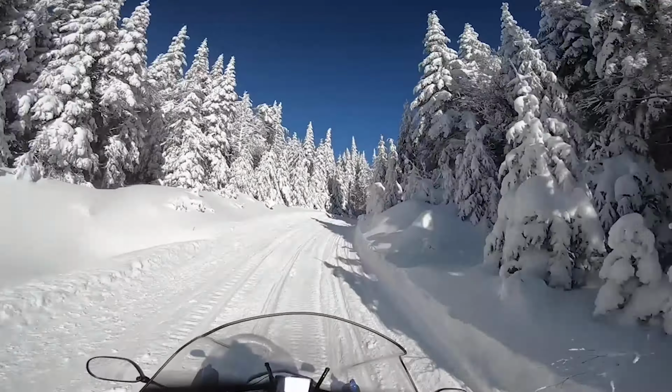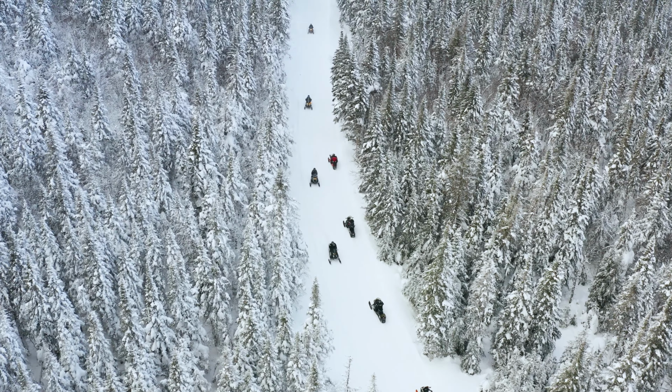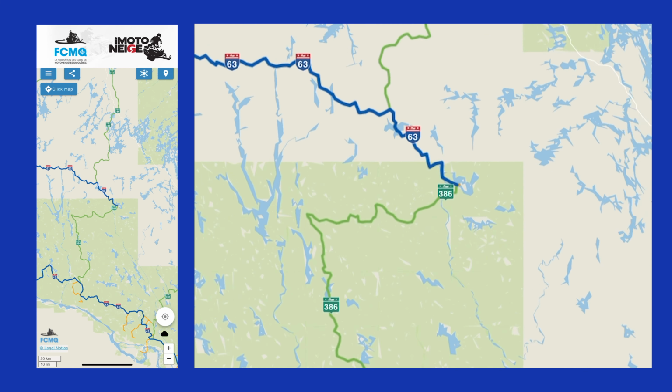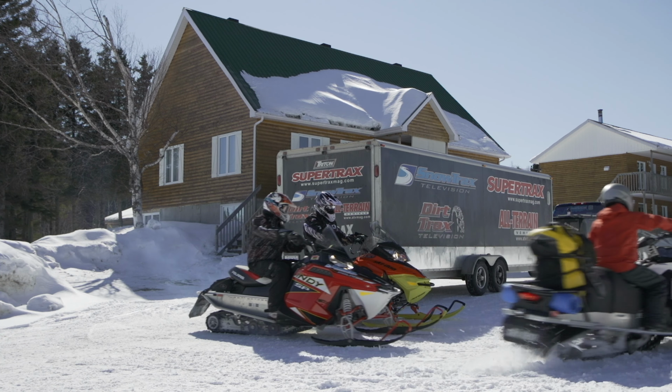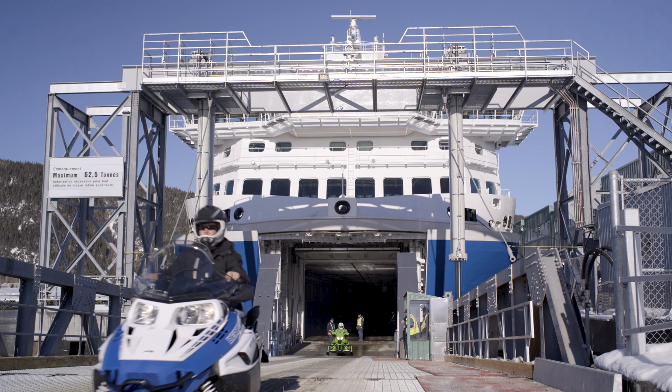And because Mother Nature can be unpredictable, for the most current in-season snowfall reports, the iMotoneige app delivers live trail conditions throughout the snowmobiling season, as well as state and provincial cross-border entry points for both automobile and snowmobiles.